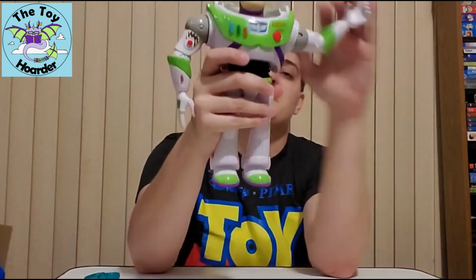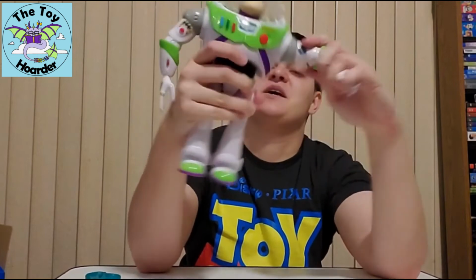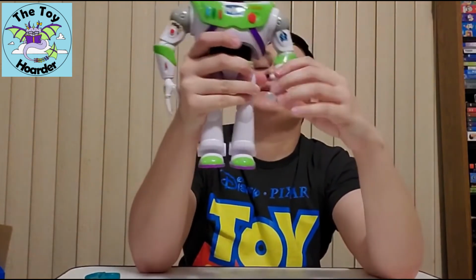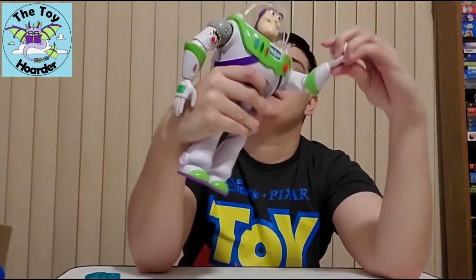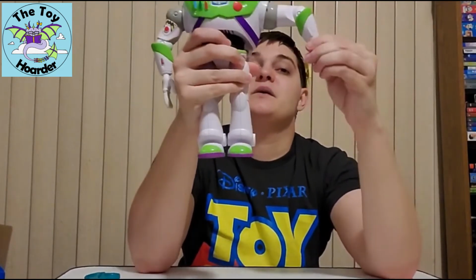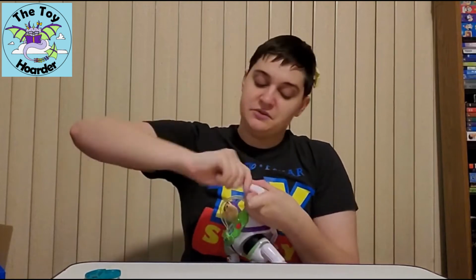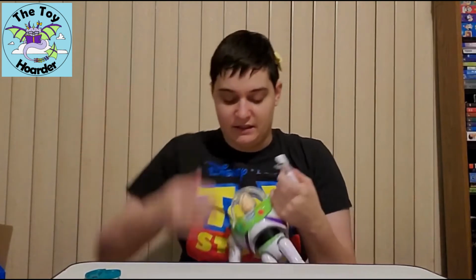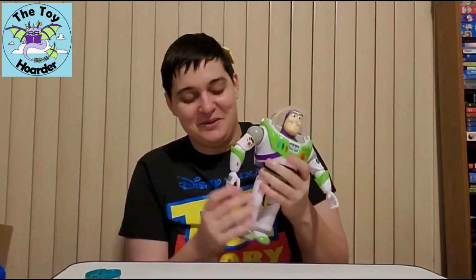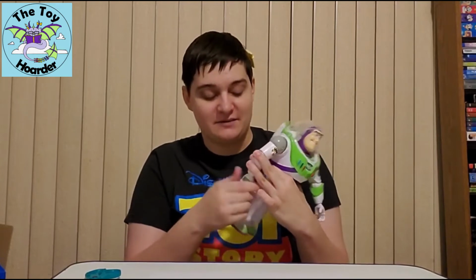So this is his karate chop arm, so I'm not going to mess with that one right this second so I don't trigger phrases, but he's got a full ball joint in his shoulder, so up, down, and all the way around. Then he's got a full ball joint in the elbow, and a twistable joint in the wrist. It's not a full ball joint, but it is at least a twistable joint. And sorry, I forgot about the karate chop action, even though I just talked about that.